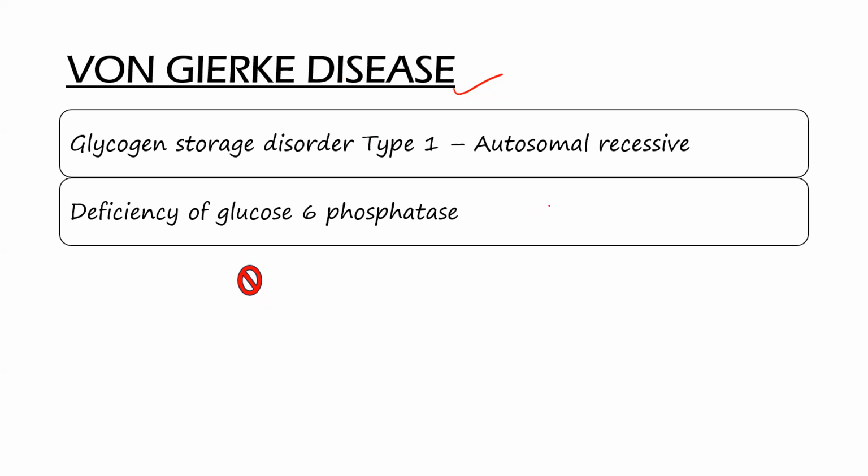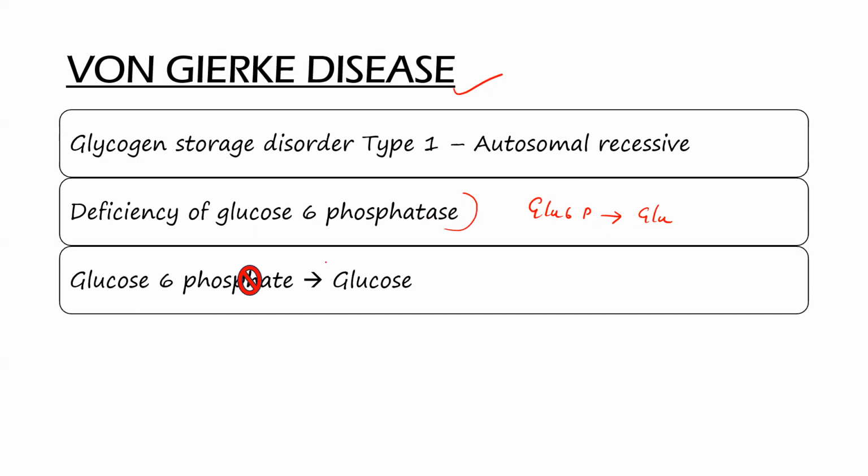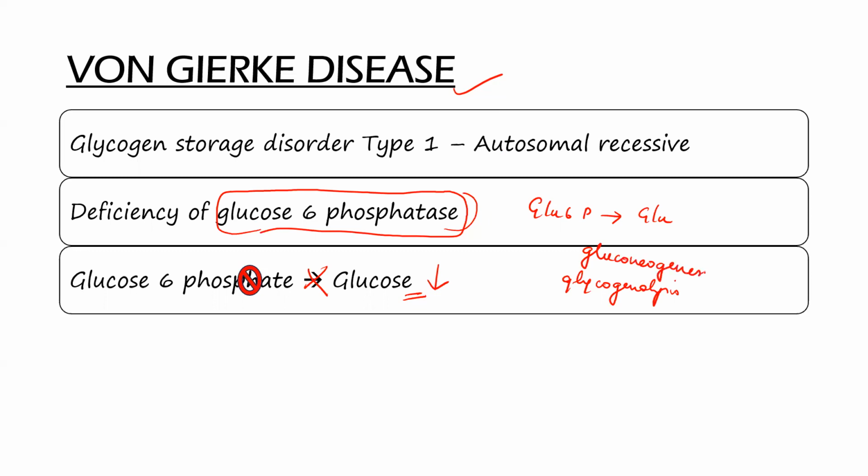So, what is glucose 6 phosphatase? It's an enzyme which converts glucose 6 phosphate to glucose. So, when this enzyme is deficient, what happens? Glucose 6 phosphate is not converted to glucose, so there is a decrease in glucose. Think about which pathways glucose 6 phosphatase catalyzes. It is the enzyme of two pathways: glycogen breakdown, glycogenolysis, and also gluconeogenesis.